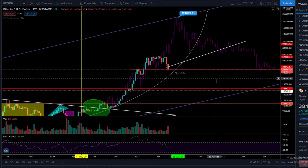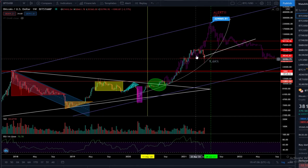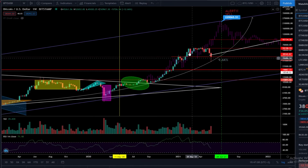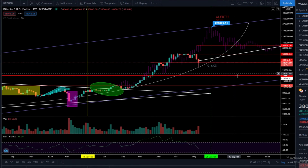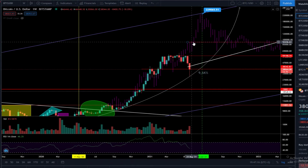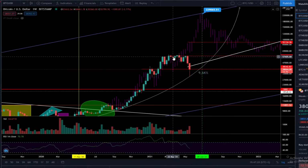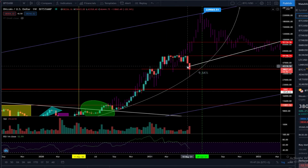So this is pretty much it for Bitcoin right now. As you can see, we did expect this dump, but much sooner than right now. I was expecting another pump to the upside all the way up to at least around the $90,000 level, because we were consolidating this area and we were trying to break this area, but we didn't manage to do that.